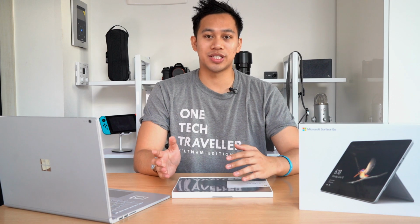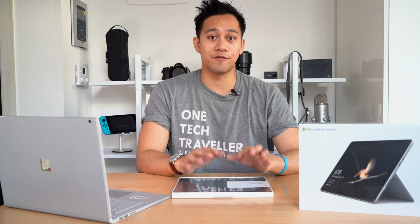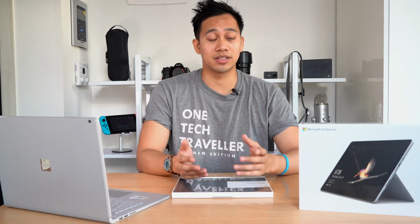Now, one of the things that I haven't mentioned about why I chose the Surface Go over the Pro 7 is the price. And the reason being is there's not really much of a price difference here. The Surface Go starts from $399, and that'll give you the 4GB RAM and 64GB eMMC storage, which is far slower and will affect the general overall performance. So I do recommend investing in the 128GB storage.